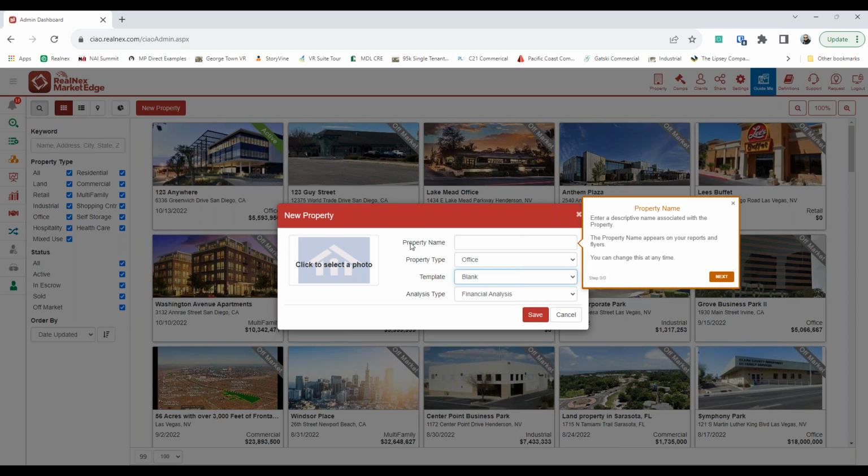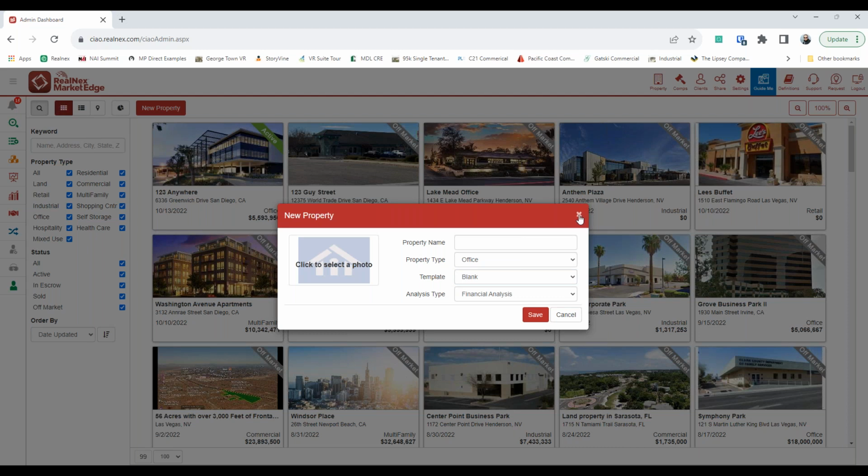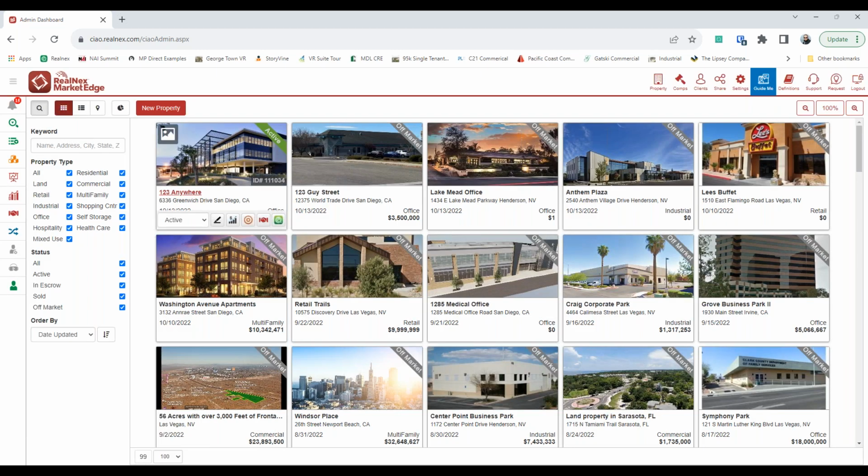If you're using Marketplace, open the property inside of Marketplace, hit Edit, and hit Analyze, and it will take all your information from Marketplace and dump that right into our program, and it will create the property for you. It'll also bring over the pictures and the detailed information, including the rent roll if you have it. Now, once that opens up, it's going to take you to the next step, and then the next step, and the next step.